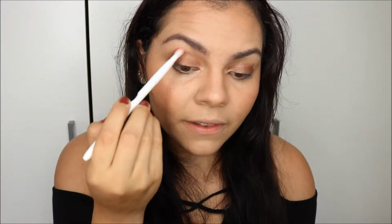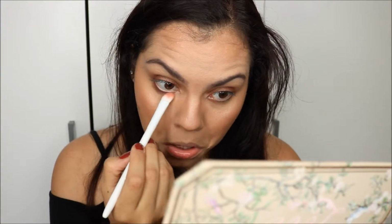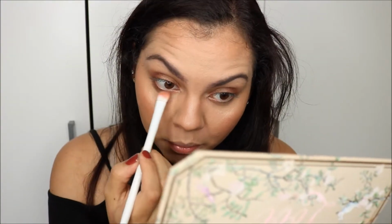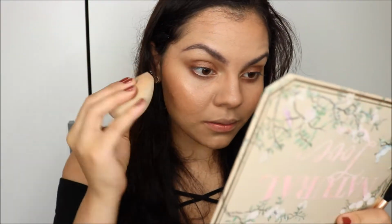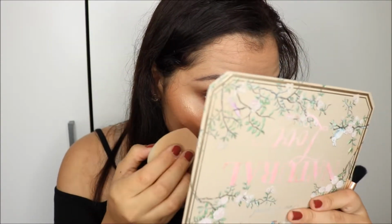This is the Wet n Wild large flat shader brush. I'm also going to drag it in my lower lash line. I'm just gonna do a super simple look today. I'm on my way to work, so I don't need to do anything extra, even though this might be extra for some people. Ooh, there's some fallout on there. I'm just gonna take this wet sponge and try to just pick that up real quick.